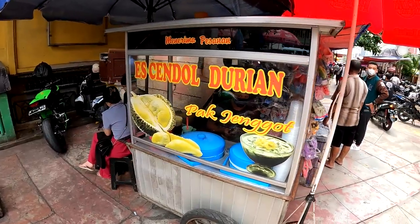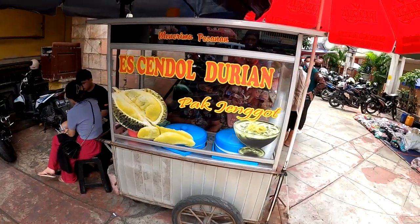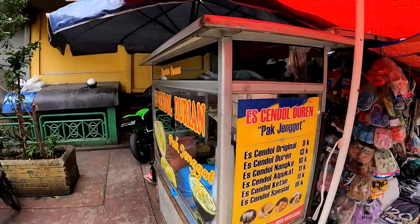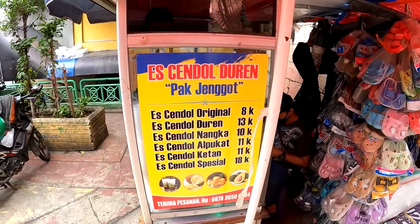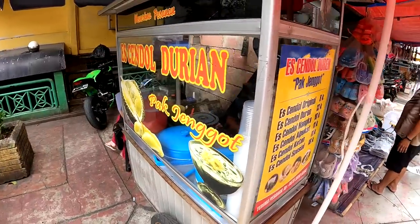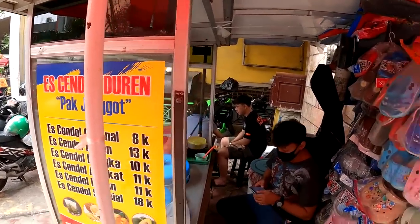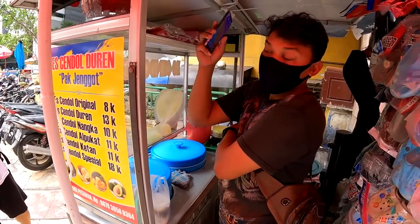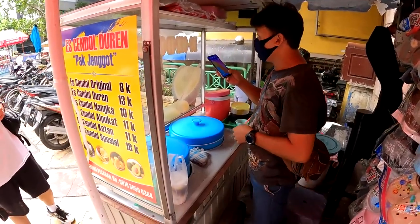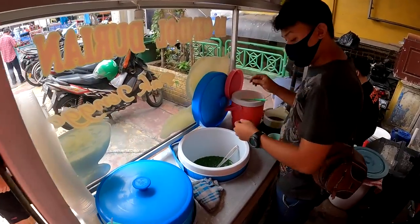I'm not sure if this is like a soup. There's a couple people sipping on it there. So I'm gonna try it out. Apparently it smells really bad, but I can't smell it just yet. Here, there's the Cendol Durian for 13k. Alright, let's see. Hello, brother. Can I have one Cendol Durian, please? You have durian? Yes, just one, please. So 13k, it's around just one US dollar.